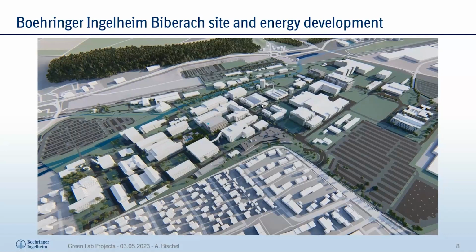Thanks a lot, Alexander, and thanks a lot for the insights, the numbers in euros and so on. I think this is really cool to see and to know what you did there in Biberach. And my question to you would be, how did you find the potential of these optimizations? Did they fall from the sky, or what did you do?